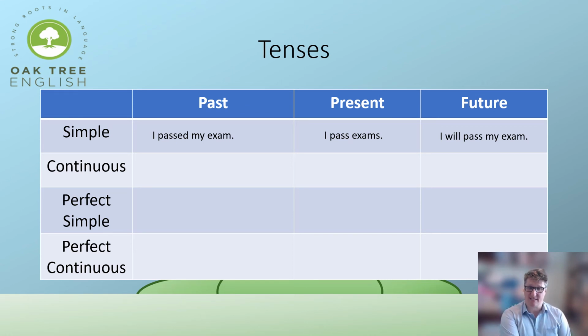Let's talk about continuous. The past continuous is used to give background information. You were working as a waitress in a cocktail bar. You were working is past continuous. There she was, just a walking down the street, singing do-a-diddy-diddy-dum, diddy-do. She was walking down the street is past continuous.